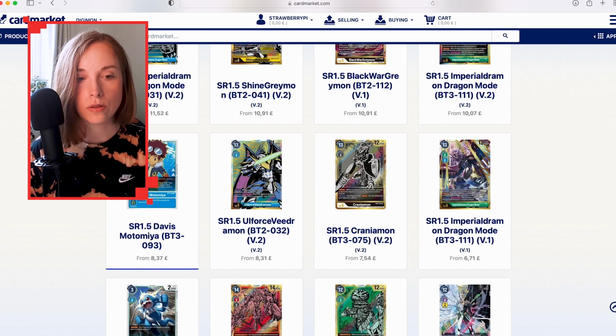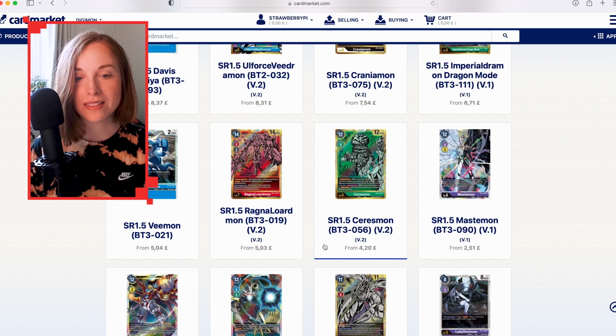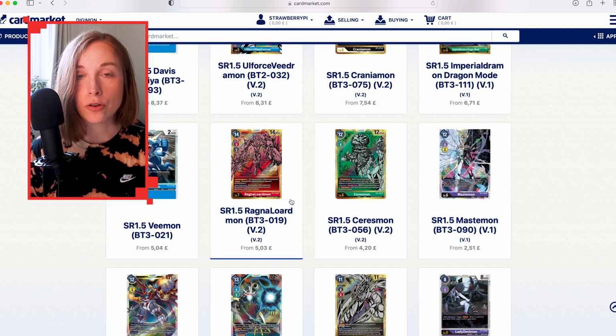And then like Davis, of course, it's just a staple meta card. Less than a fiver for an alternate art for a box. Imagine if this was your box. You bought a box at like, what, 60 quid, let's say, for 1.5, and these were your 2 hits. Yeah, I would be angry.